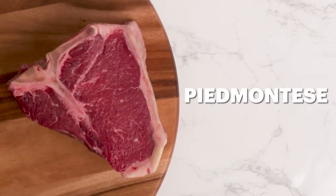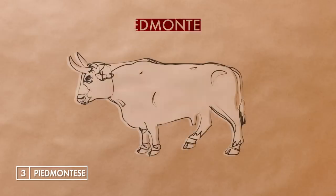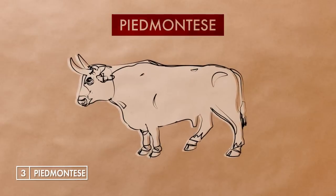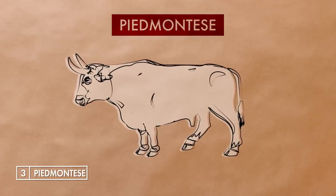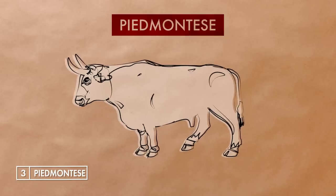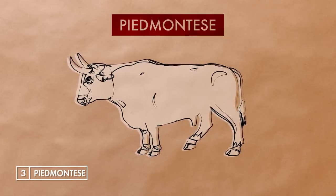Piedmontese. This very special breed originates from the Piedmont region of northwestern Italy. This is the Schwarzenegger of cattle breeds. They're known for a genetic mutation called double muscling, which means that their bodies don't restrict muscle growth, so they end up looking like they're on steroids. They take longer to grow, but they get bigger than other cows and are definitely on the leaner side.